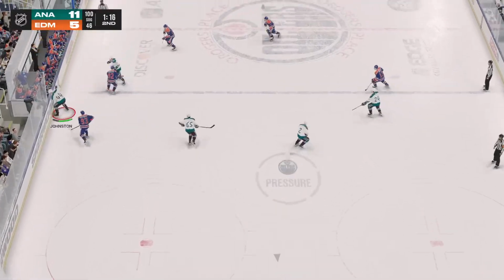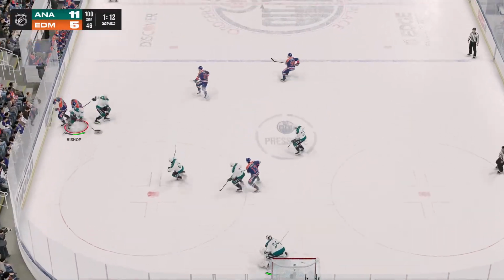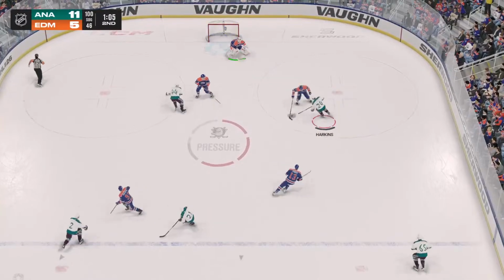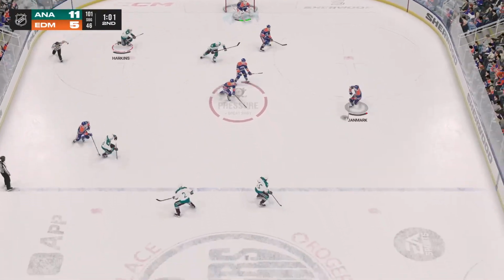I don't think anybody was hanging on to the puck after that hit. From the blue line, they take control of it. Taken along the wall by Bishop. And the middle frame almost done. Puts it on net, and that one's denied.